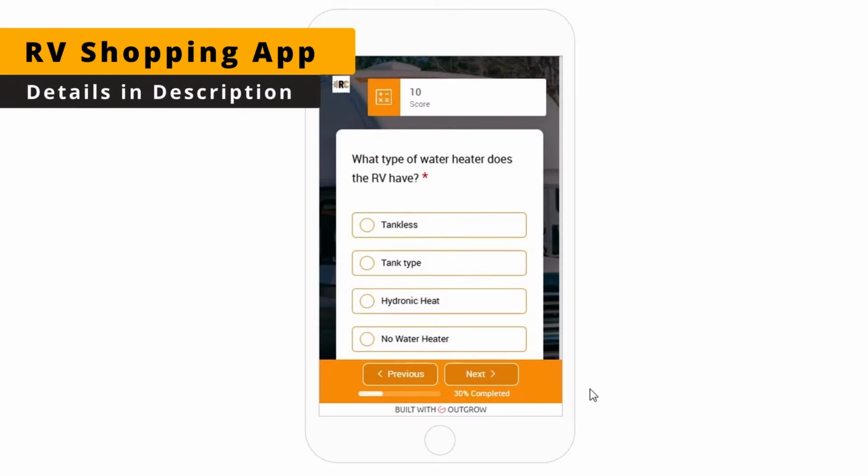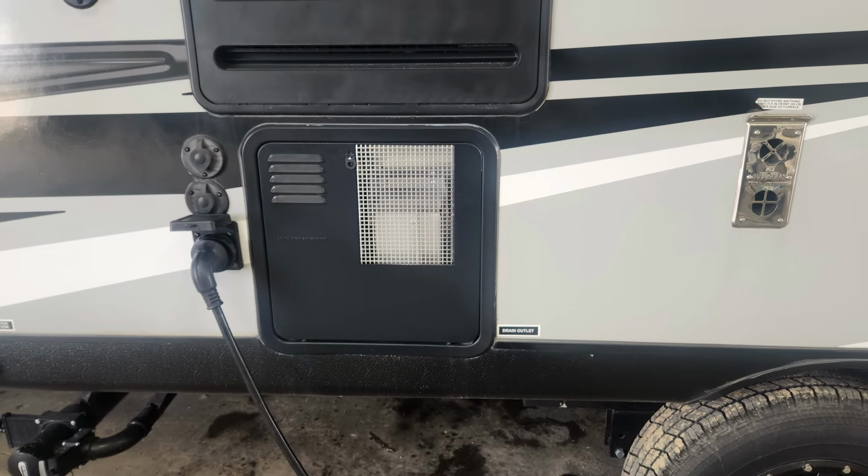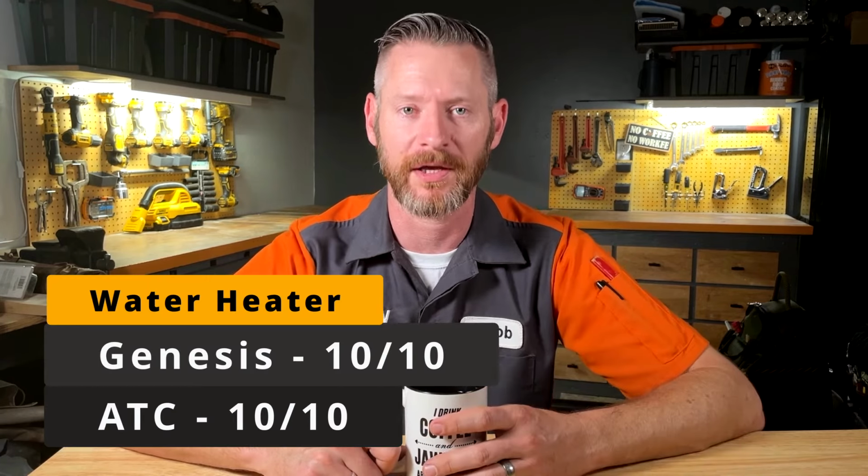But neither of these RVs have slide outs, which is why I think they're still fairly comparable. The only thing that's really the same between these two is the water heater. They both chose a Suburban brand tank type water heater. I give this quality-wise a 10 out of 10 for both.